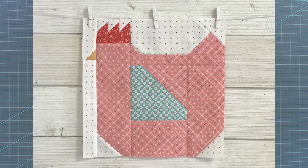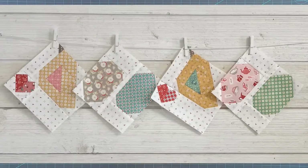Or you could do the Mama Hen block from Farm Girl Vintage 1, and this is the Mama Hen. Or you can do 6-inch baby chick blocks from Farm Girl Vintage 1 combined with egg blocks. So you can see the baby chick, eggs, and you could sew those 4 together to create a 12-inch block.